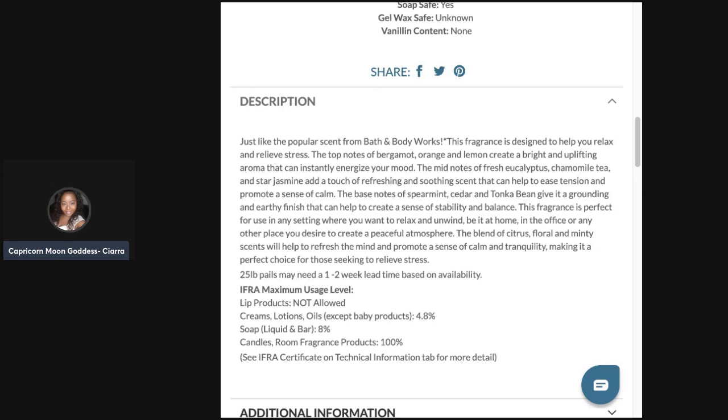Yeah, this is like a much better version of stress relief. I really like it. I can't wait to use this one today. Okay, so what are they saying? Notes of bergamot, orange, lemon, eucalyptus, chamomile tea, spearmint, cedar, tonka bean. So yeah, I was able to smell most of that.